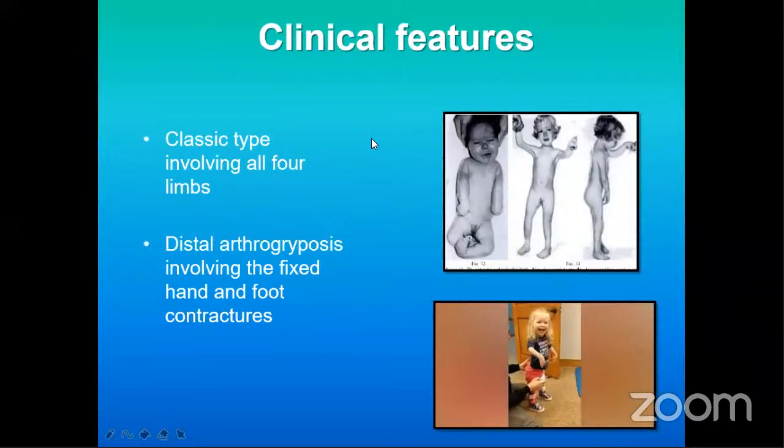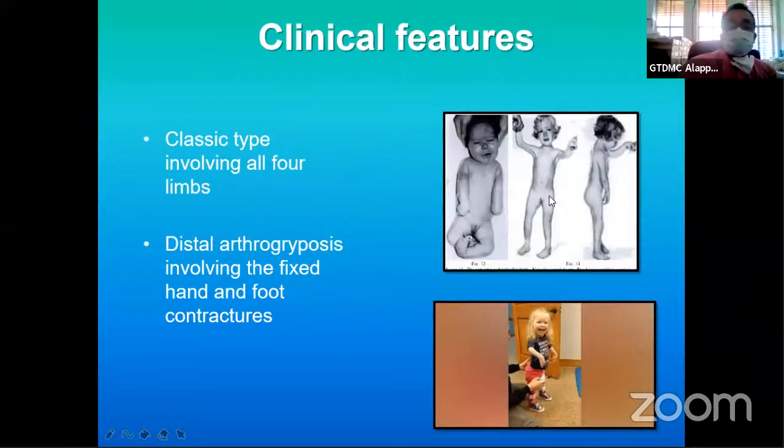And there are basically two types. That is the classic type involving all the four limbs. As you can see in this picture, here the upper limb is affected. If you look carefully, you can see that the upper limb is internally rotated and kept adducted. The hip is abducted, knee is flexed, and there is clubfoot deformity. So at the elbow, there is extension deformity. All the joints are affected here, right? This is the classic type involving all the four limbs.